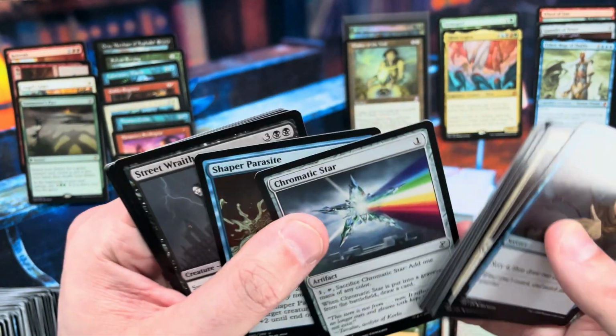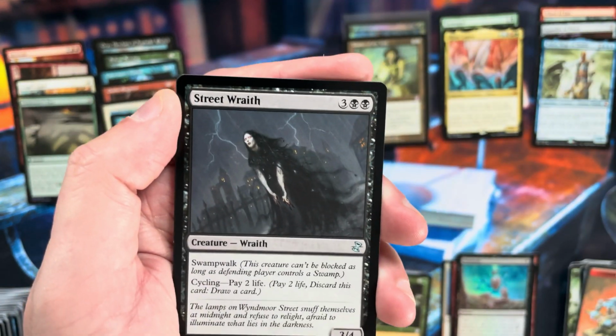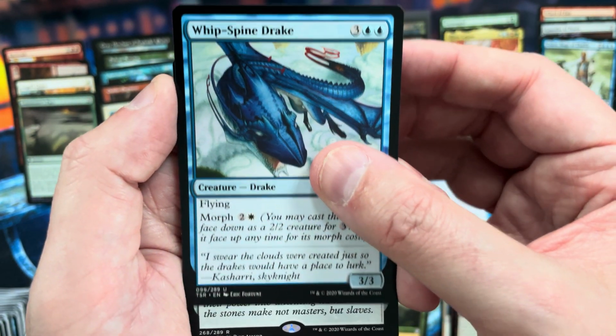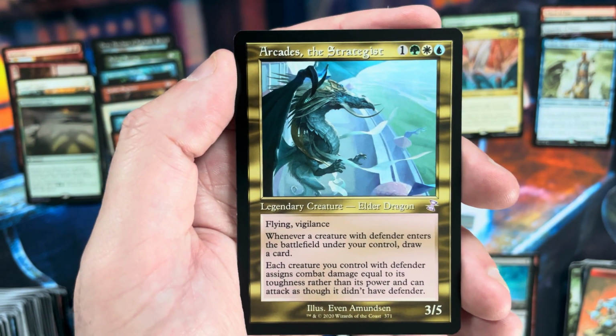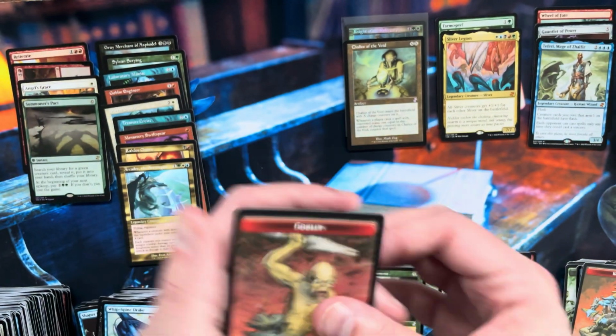Okay. Looks like we got a handful of packs left. Maybe about 7 to 8 packs left. Shaper Parasite. What we're really missing is like a Magus of the Moon, Swarmyard, Pact of Negation. We need something in that rare slot. Whipvine. Hivestone is the rare. Arcades, the Strategist. I think Arcades is over $3. I will put that up top. I think that's the case.